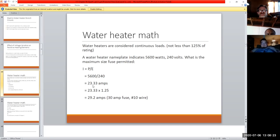You see, if we went less than that, while this thing is running, of course, we would end up tripping the fuse a lot. But that's how you go through it. Treat it the same as a motor because it's a continuous cycle. The thing is on a lot. So it would be on more than, typically, 3 hours in a day. So that's why we would have to treat it like this.